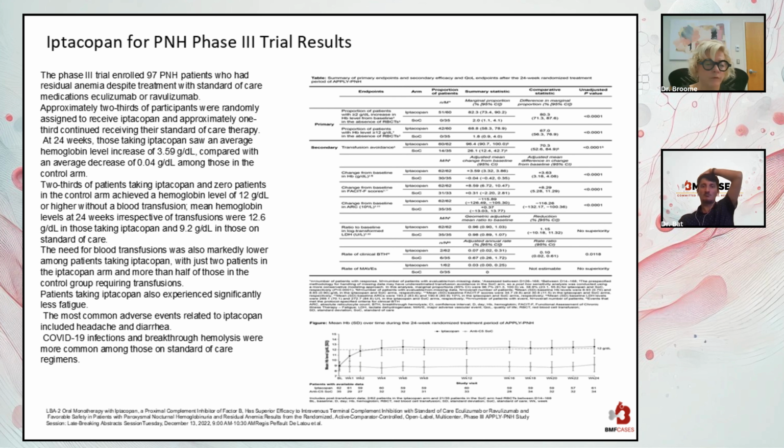So if we go back to the iptacopan, I think there's a couple of things to think about as a clinician if you're managing a patient on this drug alone. One is that it has to be taken multiple times a day. It has a very short half-life. So if patients miss doses, they are then susceptible to having the ability to activate the complement cascade.